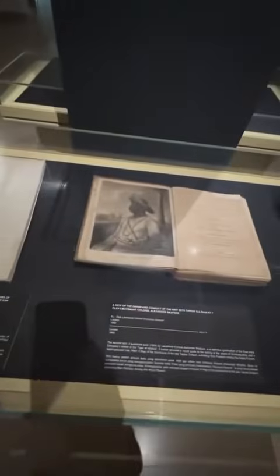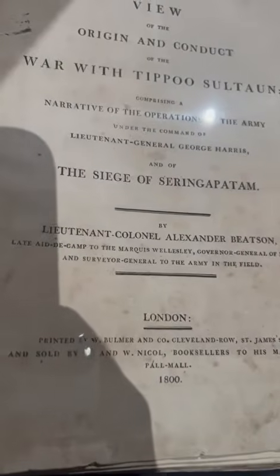And the British published works immediately after the fall of Seringapatam, or the fall of Tippu Sultan's state of Mysore. This is him depicted on a very contemporary book soon after the conquest of Seringapatam, 1800, when it was published by Lieutenant Colonel Alexander Beatson, who was present at the time when the body of the Sultan was discovered, buried under many other soldiers. He fought hand-to-hand battles in this war and was duly killed.